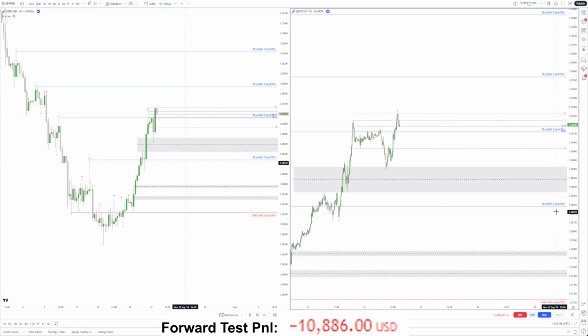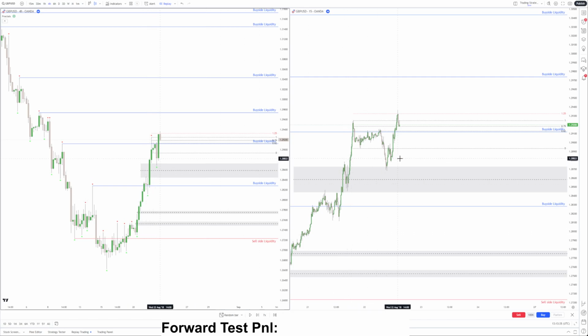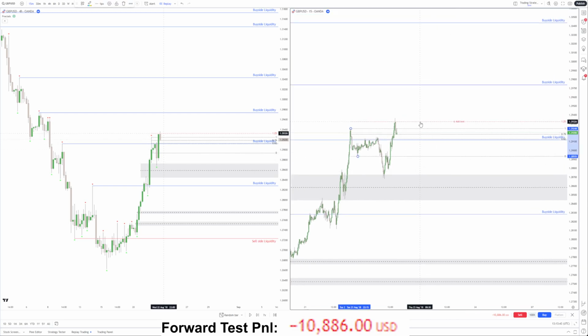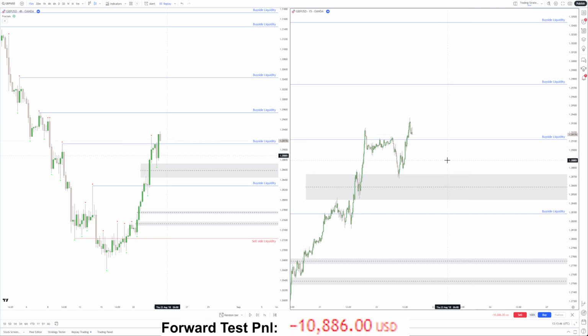So at this moment in time, you can see clearly ICT Concepts isn't working right now, even though buy side has been hit on two areas where the trading strategy was we would sell using the buy side liquidity and the lower time frame structural shift, and we'd sell down there. We'd sell, but it's not happening. So what do we do in this scenario where price is not happening? You just stick to it until you blow your account. That's what you do. Let's see anyway.